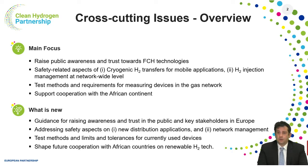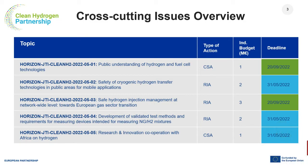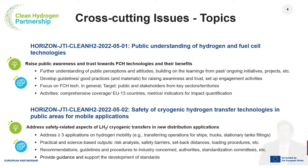And we have also one topic, as we will see in a minute, concerning the support of the cooperation with the African continent in order to shape this future cooperation with different countries in Africa on renewable hydrogen technologies. So let's have a look at the different topics. We have in cross-cutting issues 5 topics from different types of actions, coordination and support actions, but also research and innovation actions. The budget ranges from 1 to 3 million, and you can see as well that the deadline for 3 topics is end of May, while the deadline for the other 2 is almost the end of September.